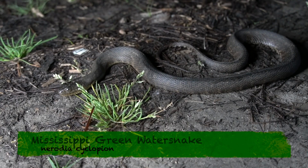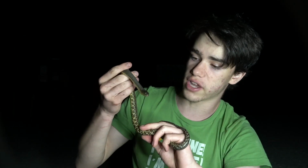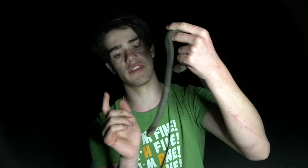Now, they of course get their name because unlike the other water snakes, they do have much more of a greenish tinge instead of a typical brownish tinge. And that's one of the things I love about these snakes. Unfortunately, I'm colorblind, so I can barely even tell the difference. Their pattern is extremely faded, very hard to see, and the bellies of these guys are really where that green shines through. The green is really apparent on this snake's face.